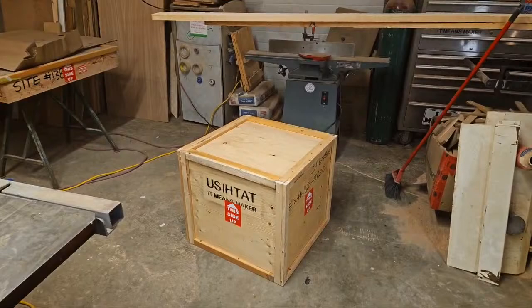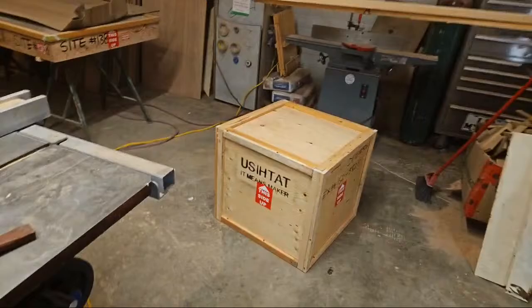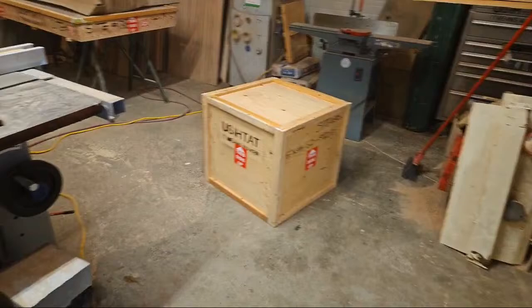Number one is done. Biohazard? Well, it's not a biohazard. And you wouldn't ship biohazard in a... I guess you would put the thing that you ship the biohazard into a wooden crate.